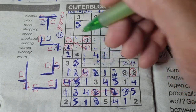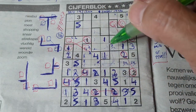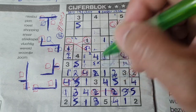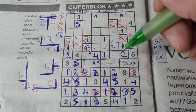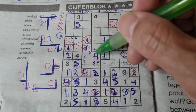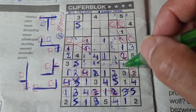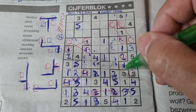These two boxes can be a 2, so the 2 could be here, could be there. These two boxes can be a 5, so the 5 could be here, could be there. Okay, interesting. Well, this box can be a 4, so the 4 could be here, could be there. Now we have a double 4 there. That means that this box can't be 4 anymore. If I place a 4 here, I cannot fill any 4 in one of those two boxes. So the only place left for the 4 in this area is supposed to be here. 1 box left in this area for number 1.